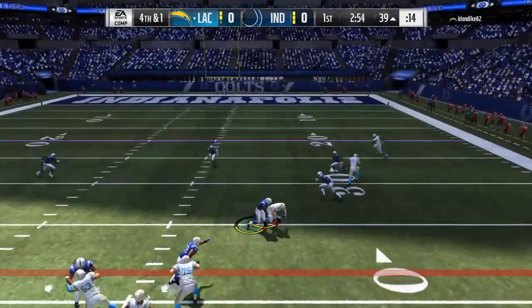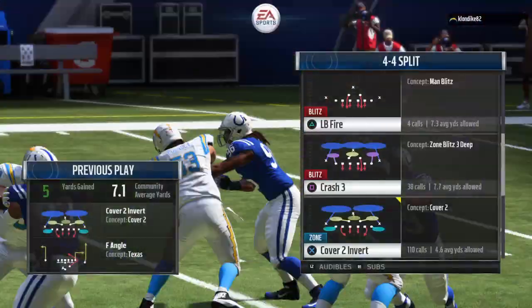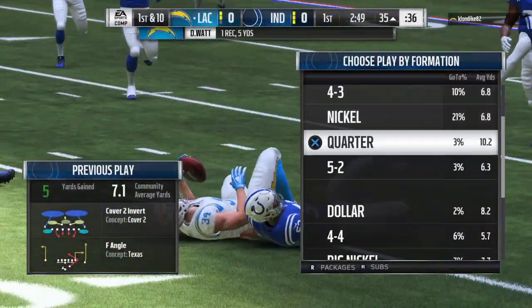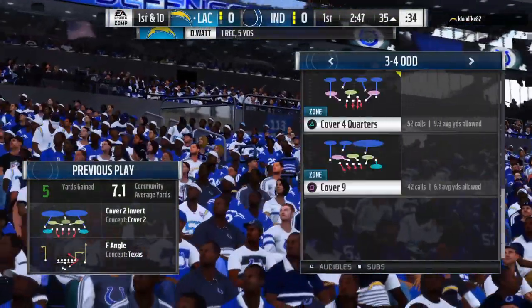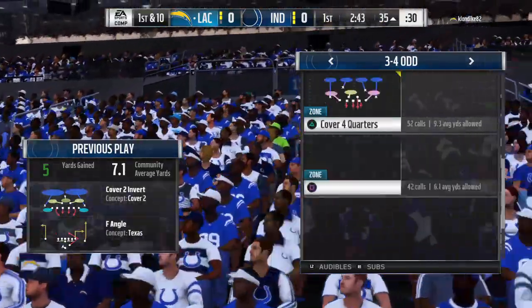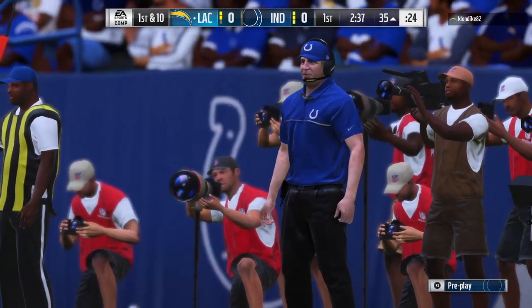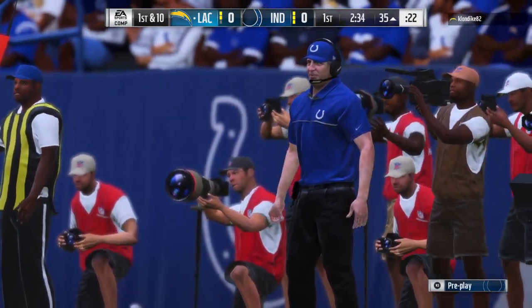Throwing, Rivers. It's complete to Watt. And he's going to have the first down, yardage to the 35. A solid pickup of 5 and a very solid 4th down conversion. And defensively, pure frustration. Ball up to the 35 now as they come up on 1st and 10.